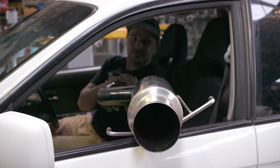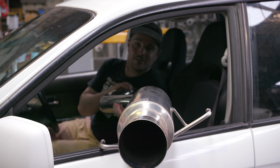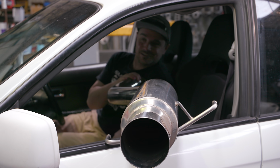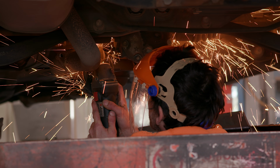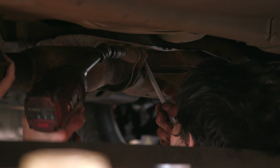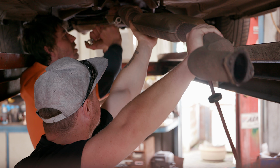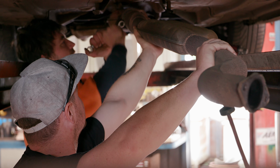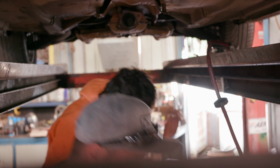Exhaust. This is exhausting. I tell you what, it's been a long time since I've put my lips to a flange like this before. Holding this up is exhausting. There we go. That's how you fuck that off. Even the car parts vape.